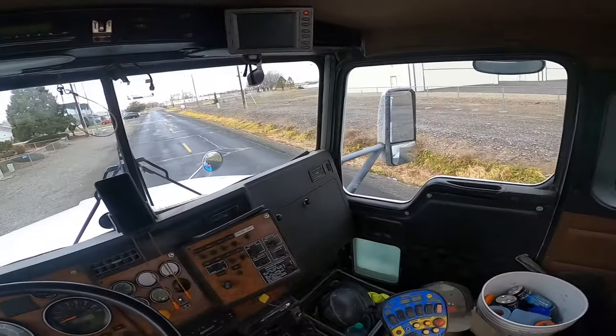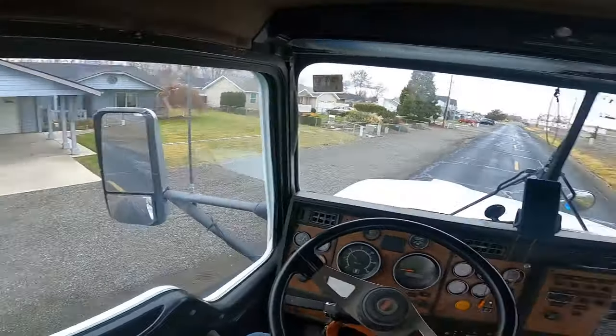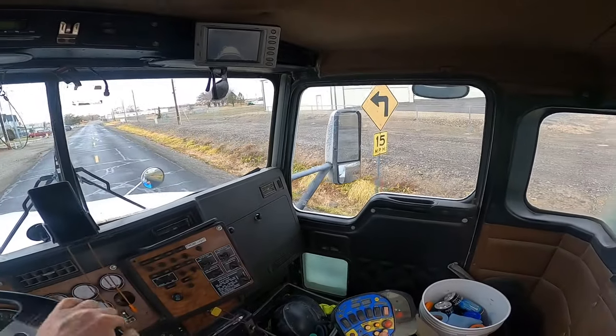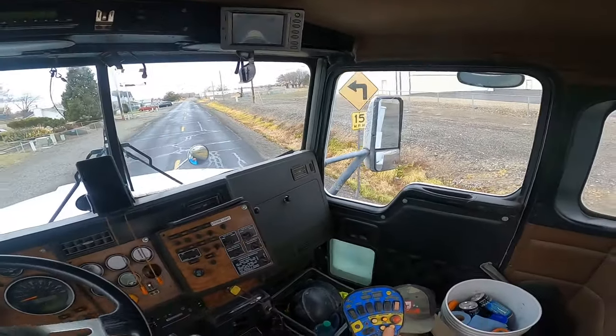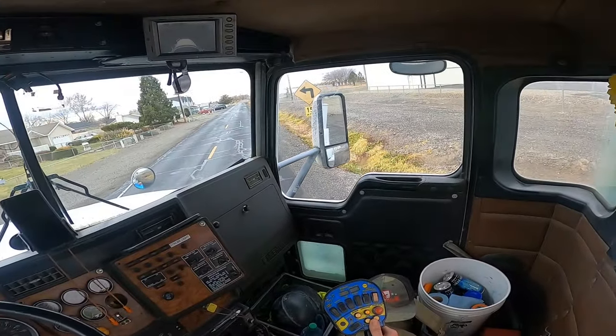Basically, the heavier you are, the more axles need to be on the ground. Legally, you're only allowed a certain amount of weight per axle. So if you're fully loaded, you need to put all your extra axles down.